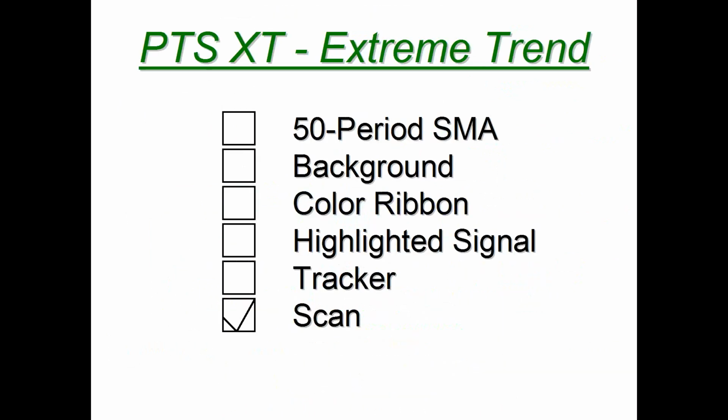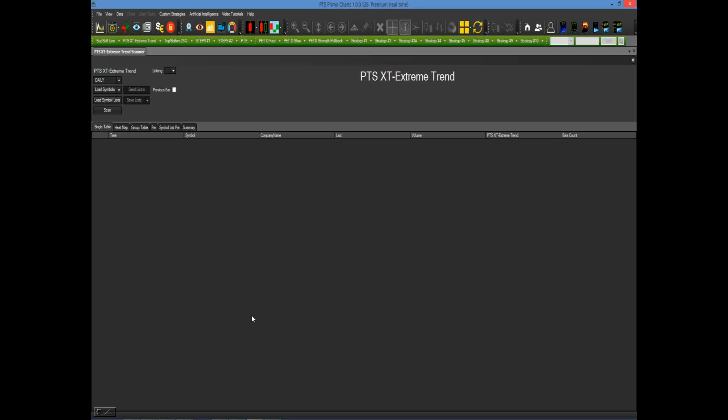Let me show you how simple this is, okay? On the drop-down menu, remember once again where you were clicking on highlighted signal, instead of clicking that on, click on scan, and you'll see this page appear. This is our Extreme Trend scan page, all right? In the upper left-hand corner, you just want to click on Load Symbols.